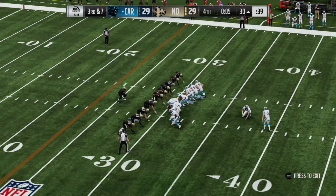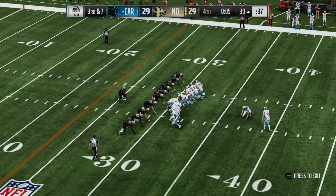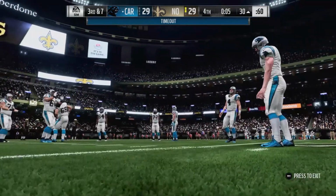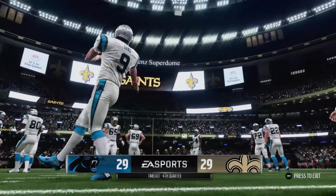So it all comes down to the right foot of Graham Gano. 2 for 2 on the afternoon, and a 3rd would win it. And the clock will now stop as a timeout is called with 5 seconds left.